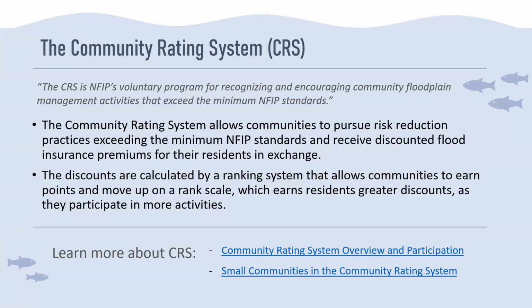The community rating system is the NFIP's voluntary program for recognizing and encouraging community floodplain management activities that exceed minimum NFIP standards. The community rating system allows its communities to pursue risk reduction practices exceeding the minimum NFIP standards and receive discounted flood insurance premiums for their residents in exchange. These discounts are calculated by a ranking system that allows communities to earn points to move up on a rank scale, which earns residents greater discounts as they participate in more activities.